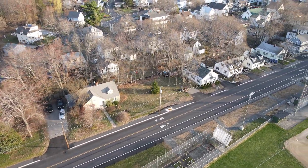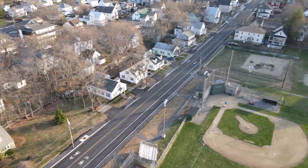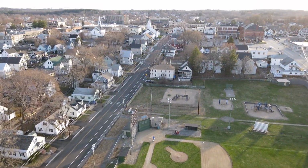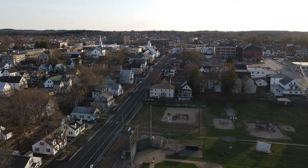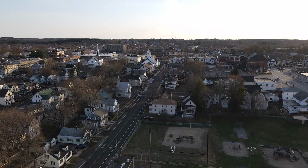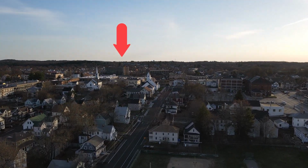Okay, up in the drone. So I'm just going to circle around here. This is Benton Park, which is right next to Goodall Park. You can see the practice baseball diamond there. You can see the playgrounds over there. Now, off in the distance, you can see the Sanford Mills. You can see a few churches if you like to walk to church.